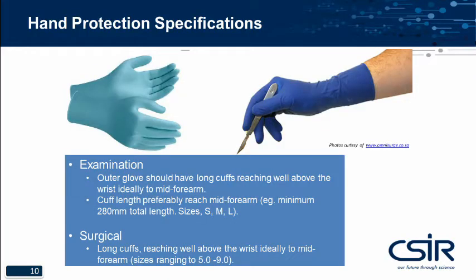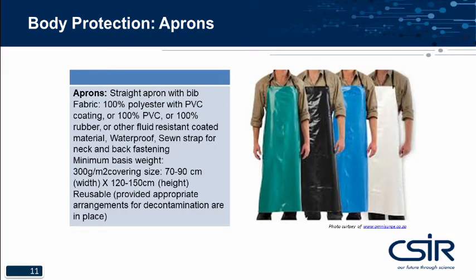If using hand protection, the specifications are as follows. For people that are going to be examining patients, the outer gloves should have long cuffs reaching well above the wrist, ideally to the mid-forearm. If personnel should be involved in surgical activities, the gloves should have long cuffs reaching well above the wrist, ideally to mid-forearm. For body protection such as aprons, the aprons should be straight with 100% polyester with PVC coating or 100% PVC or other fluid-resistant coating material.